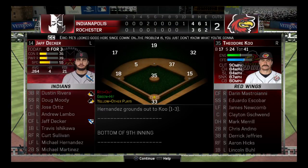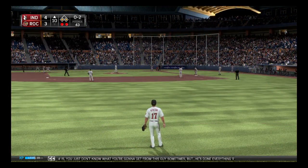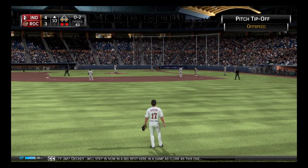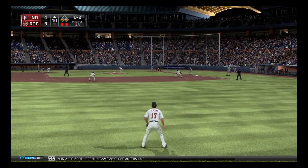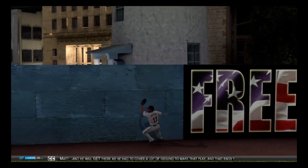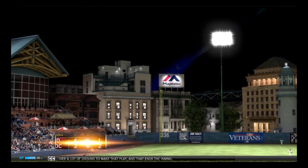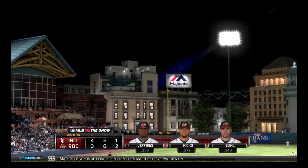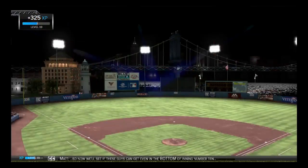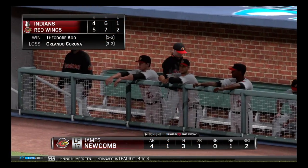He's looked good here since coming on. You know, the problem is you just don't know what you're going to get from this guy sometimes, but he's done everything right so far. Jeff Decker will step in now in a big spot here in a game as close as this one. And a chance at redemption, too, because he hasn't done much through his first 3 plate appearances. And he will get there as he had to cover a lot of ground to make that play, and that ends the inning. So it winds up being a run on no hits, and they leave 2 men on. So now we'll see if these guys can get even in the bottom of inning number 10. Indianapolis leads it 4-3.